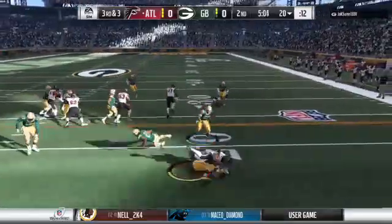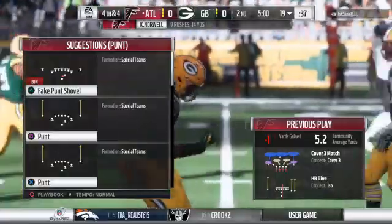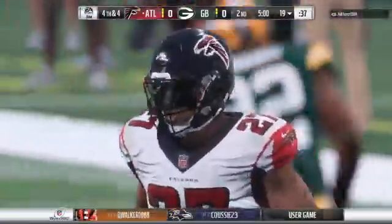Now a handoff here to his running back. And he will lose yardage on the play. Back at his own 19-yard line. That'll make it 4th down after a loss of 1.